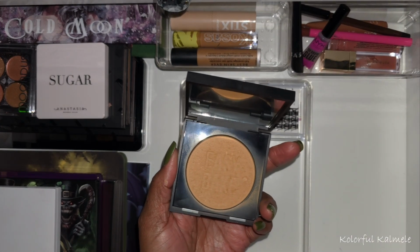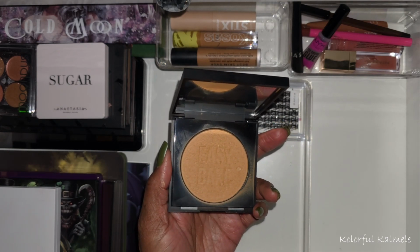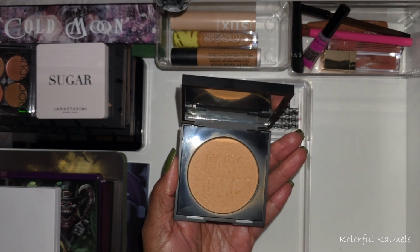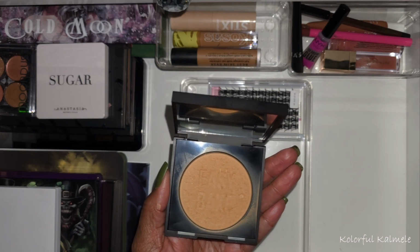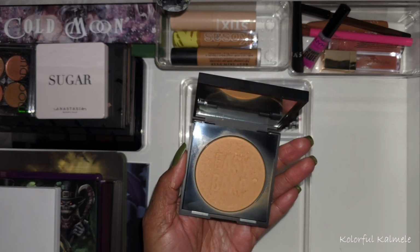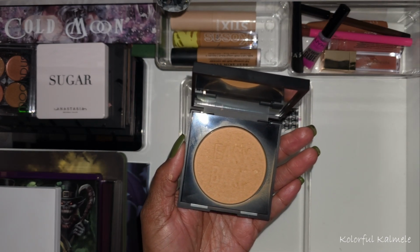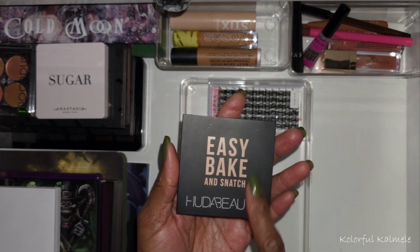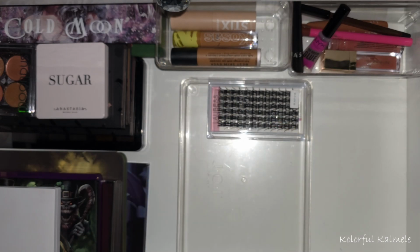And this is what it looks like. As you can see, I've already really been making a good dent in there. But this powder, it's so smooth. It's so blurring. It just goes on so nicely. It's just beautiful. It doesn't feel heavy. It doesn't look cakey. And I can use it with a brush, or I can use it with a powder puff. Any way I want to use it, it works out great. So these have easily become my favorite powders this year.